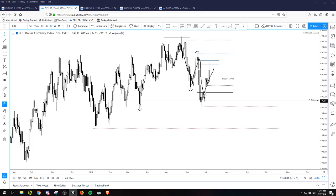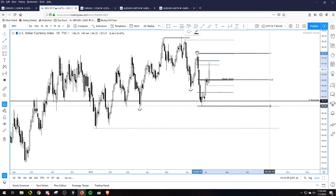Okay, so now that we have that out of the way, this is also a range level. If we look at this leg right here, right, that's just the midpoint of this leg right here. So I expect once we get back below this midpoint, we take out this low, and then we start really accelerating downward towards this low, and then take out this low. So that's what my whole high time frame premise is based off of.